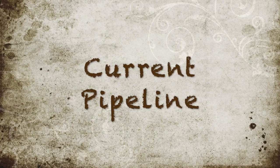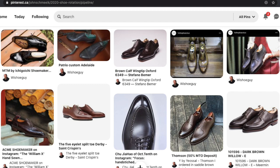So this is a new section. This is my current pipeline. I wanted to spend some time and actually document the shoes that I have coming so everybody can see. There's one pair that's missing, which is a pair of Cognac Utah Calf split toes from Meermin, which is a custom pair that I asked them to make for me, not part of any event or anything.